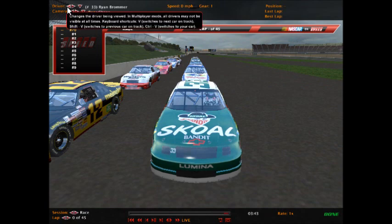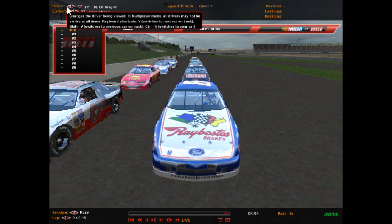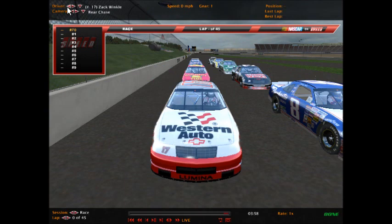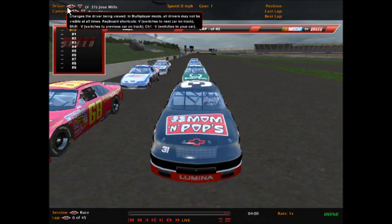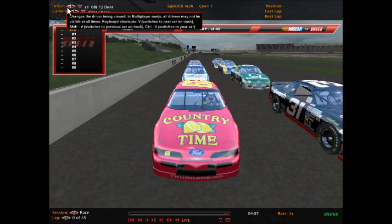Next row down has Ryan Brommer in 33, the Skull Bandit Chevrolet, and Rob Evans in the Meineke Mufflers Ford, car number 12. Next row down has the Daytona 500 winner, Eli Brighton, of Webestis Ford, car number 8, and number 17, Western Auto Chevrolet of Zach Winkle. Next row down has Jose Mills in number 31, the Mom and Pop's Good Ranch Chevrolet, and the Country Time Ford, car number 68, TJ Dent.